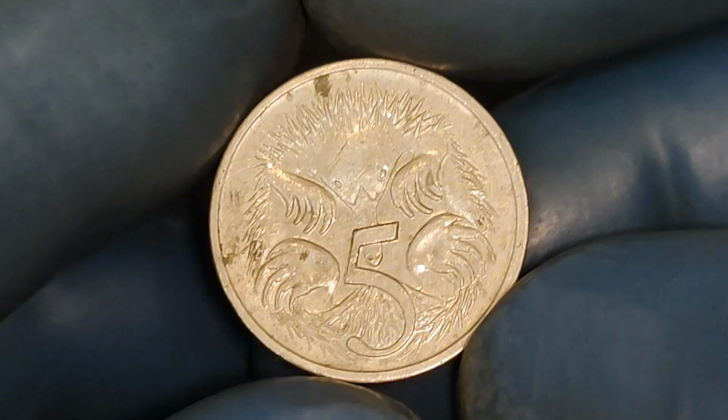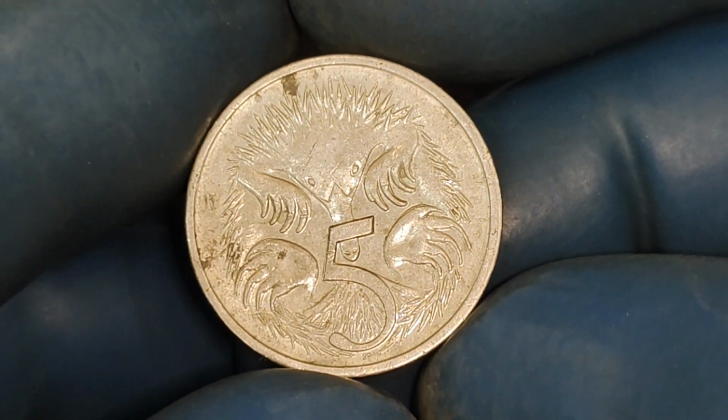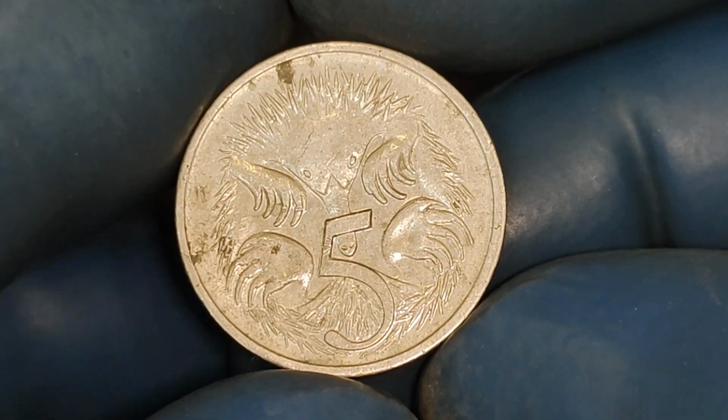So keep your eyes peeled, check those old coin jars, and never underestimate the power of a humble 5-cent piece to turn into a rare and valuable asset.